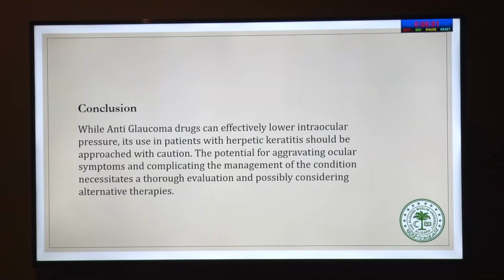Therefore, while using anti-glaucoma drugs in patients having herpetic keratitis, we should use such drugs with caution. Such patients should be monitored and followed up for any aggravating symptoms like redness. And therefore, if a patient with glaucoma is presenting with herpes, they should be started on oral anti-glaucoma drugs if you have to control the IOP, and not on topical drugs, as they are pro-inflammatory and cause aggravation of the symptoms.